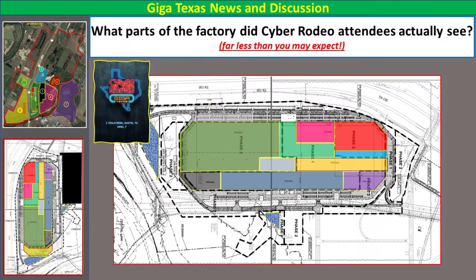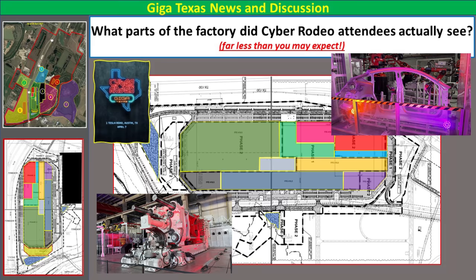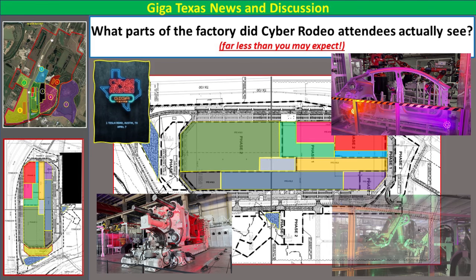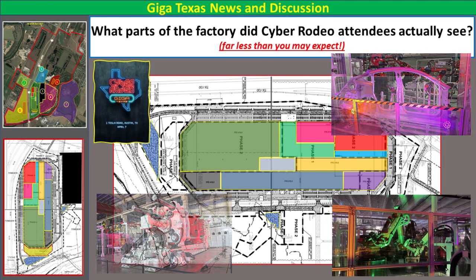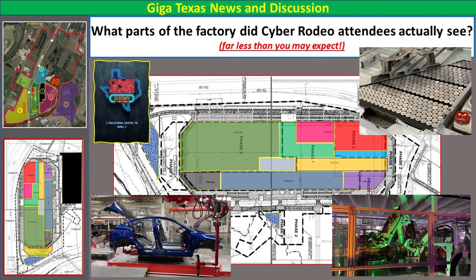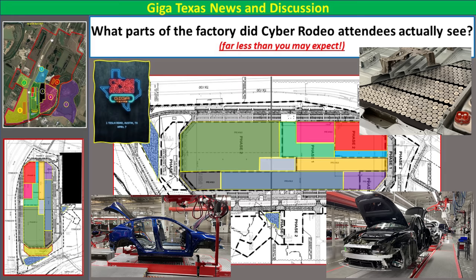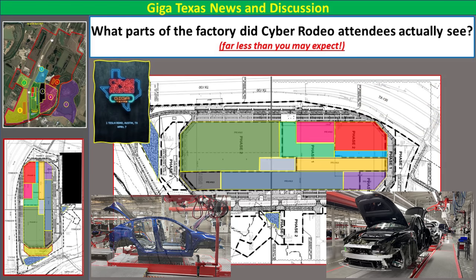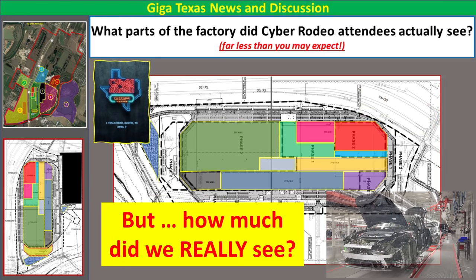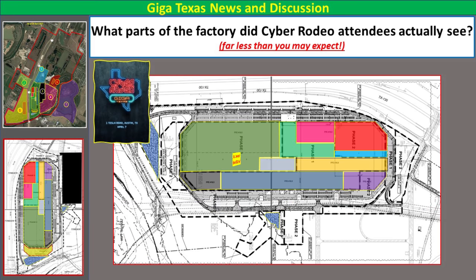So Cyber Rodeo and the grand opening was an amazing event, and as you can see, we had visibility in a lot of sections, the casting machine, body in white, lots of robots. We even got a chance to see the general assembly, some of the 4680 cells, and the areas that all of the car was put together in general assembly. But it got me to thinking, how much of the factory did we really see? You might be surprised with the answer.